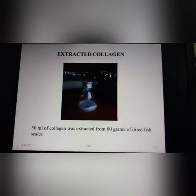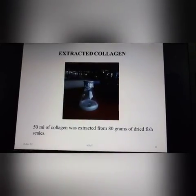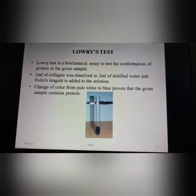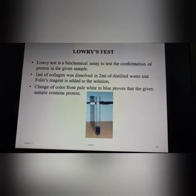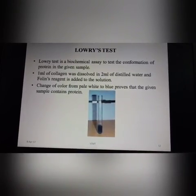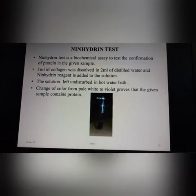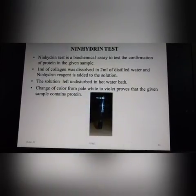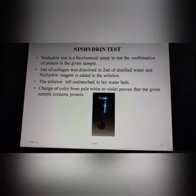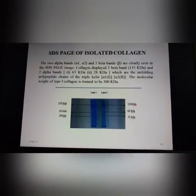This is the image of extracted collagen. For 80 grams of dried fish scales, we obtain 50 ml of collagen. This is a Lowry's test to test that the obtained collagen contains protein. A change of color from pale white to blue proves that the given sample contains protein. Another test, the Ninhydrin test, is also a protein confirmation test. A change of color from pale white to violet proves that the given sample contains protein.